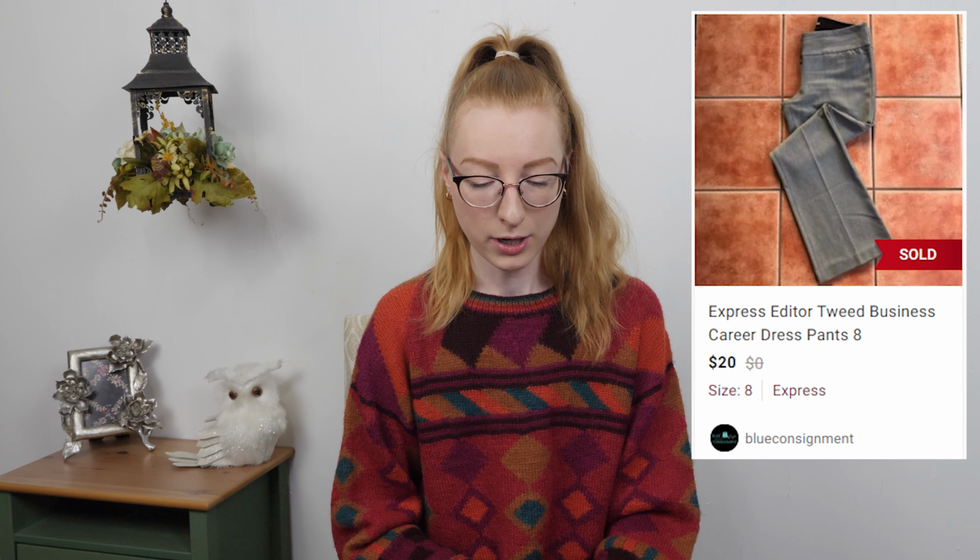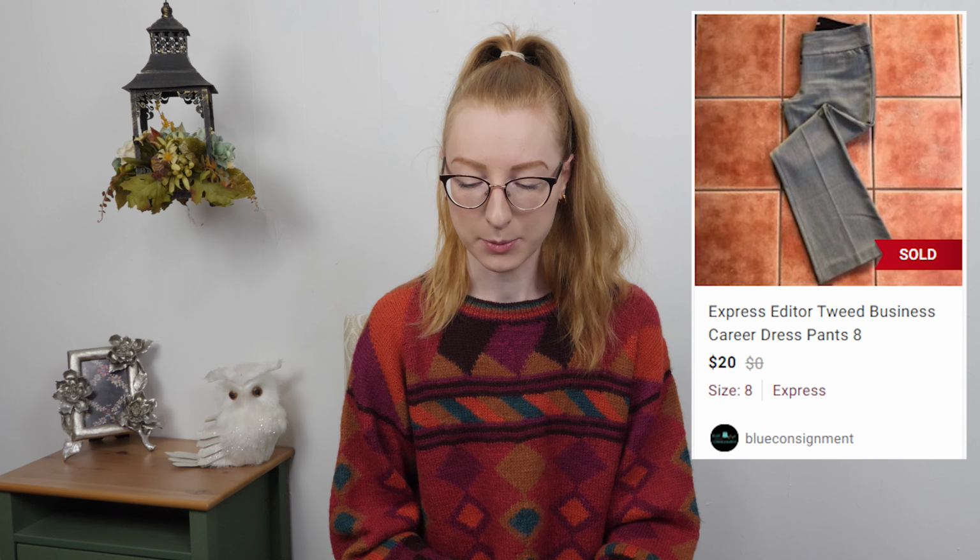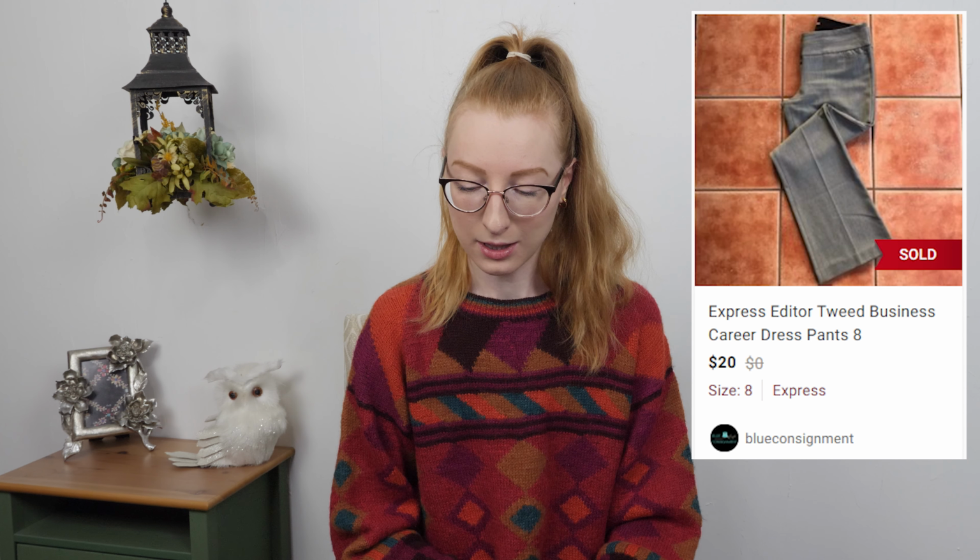The next thing to sell was an Express gray tweed editor dress pants in a size 8. They sold on Poshmark for $20, and after Poshmark fees I made $16. They took 58 days to sell. These were a pickup on Goodwill Dollar Day.